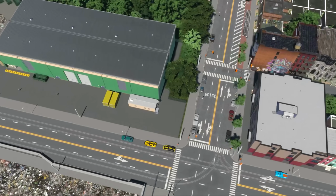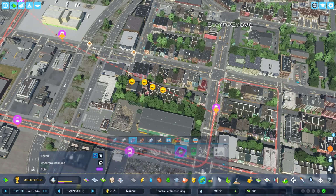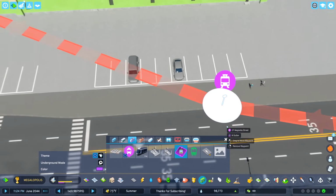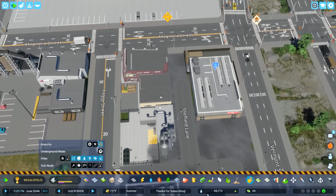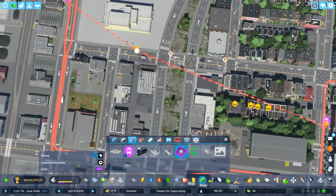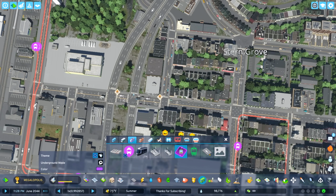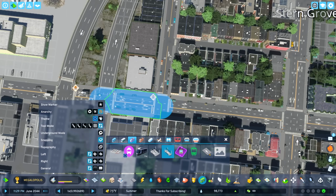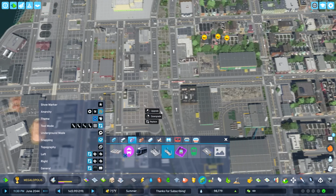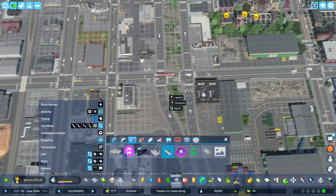Although I am not sure exactly what is going on. Oh, we just have to get rid of this stop, I think, is the problem. There we go. Boom, nailed it. And then we'll get rid of the tram track on that road. And okay, so now we have a better turnaround situation going on.